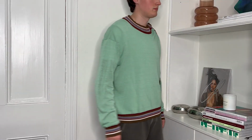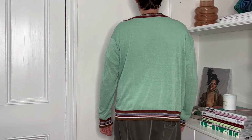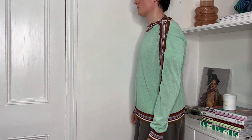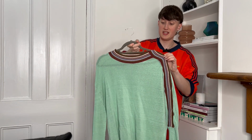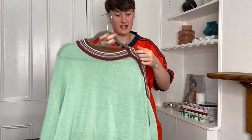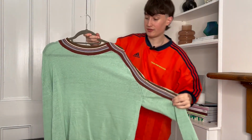It's got this amazing asymmetrical press stud fastening along the sleeve that goes all the way down, allowing you to open it up, create a bit more of an interesting silhouette, make the outfit look a bit more interesting. And I love the collar detail and the rib all down it. It's not one that's too heavy, it's very light, but for fall it's great.